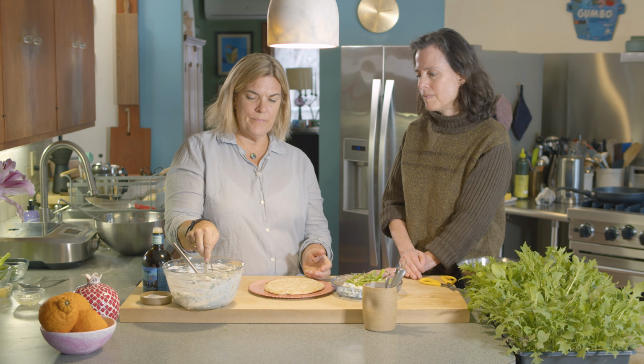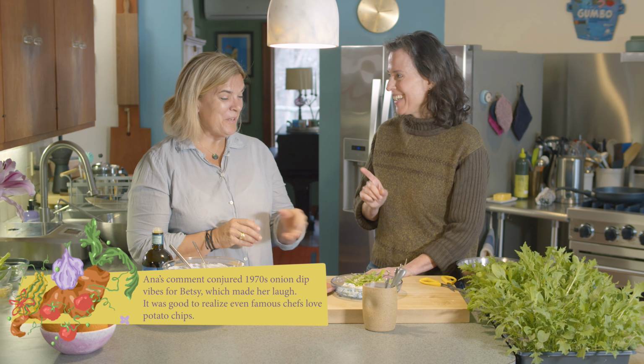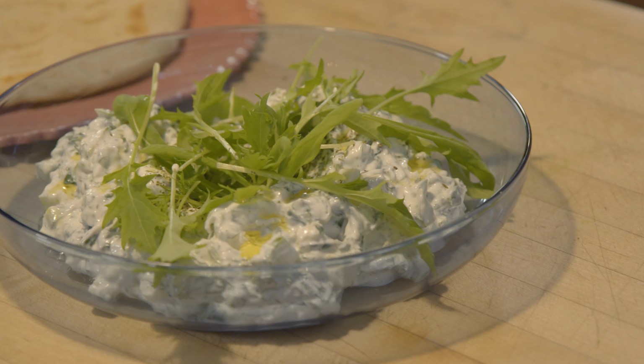Sometimes I actually just top this like a pizza with the cacik and then greens, and you can just cut it into wedges and just pick it up and eat it if you're at a party. It's great on rice crackers. With potato chips, it's the best. Okay, I wasn't expecting that. It's a really great potato chip dip for sure. That makes a lot of sense now that you said that.